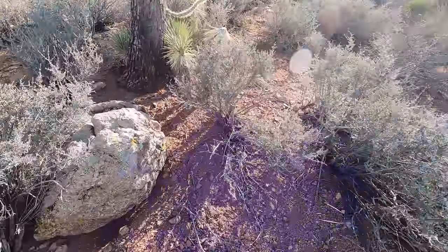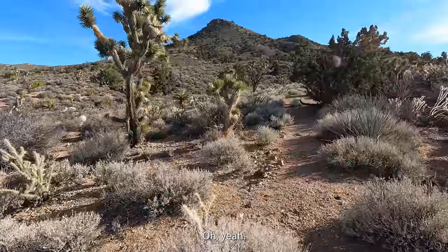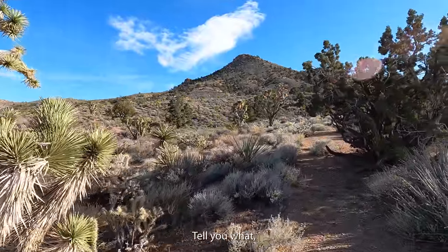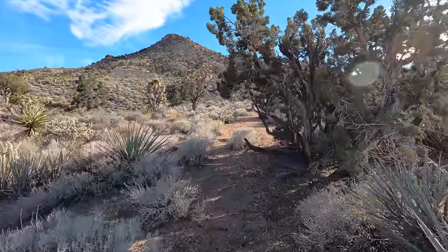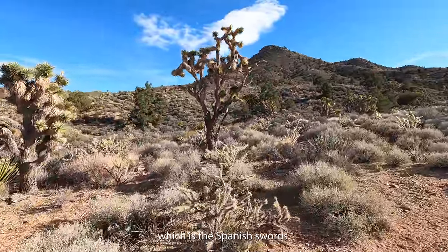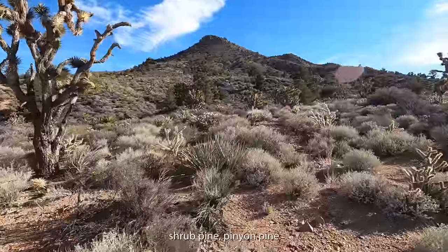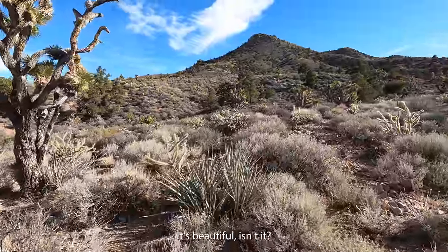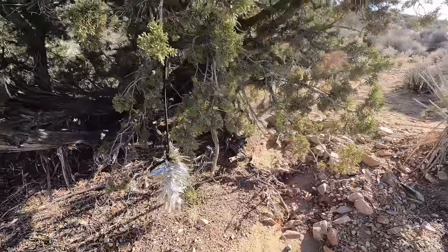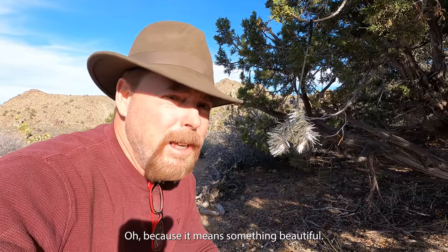Ooh, beautiful red soil. You see that? All around the base of that Joshua tree. Oh yeah. Beautiful time of the day. Tell you what. All these different types of yucca plants, which is the Spanish swords. Of course, the Joshua trees, shrub pine, pinyon pine. Oh, it's all out here. It's beautiful, isn't it? What is that? Leave me a comment down below. Tell me what you think that thing is. Oh, because it means something.